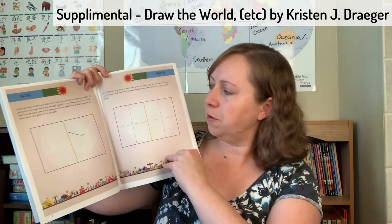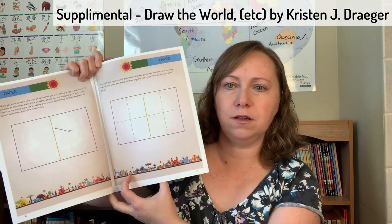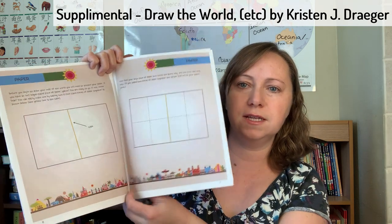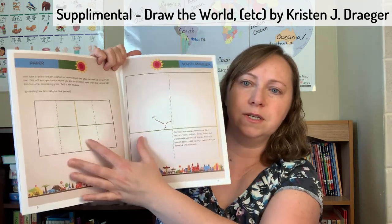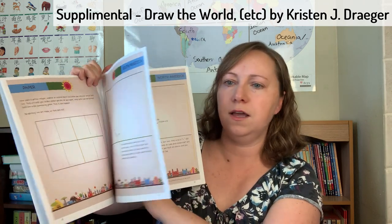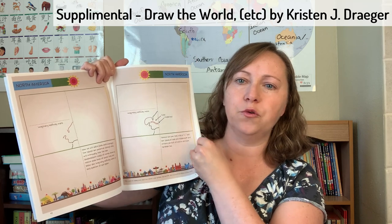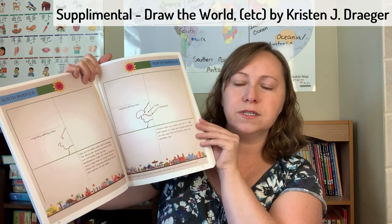It teaches you how to draw the world. So you could do this with all of your students. If you wanted them to practice drawing the world, you would fold a paper a certain way, and then she tells you where to start and what to draw and where the gap should be, and just leads you kind of through a grid, drawing the world using a grid.